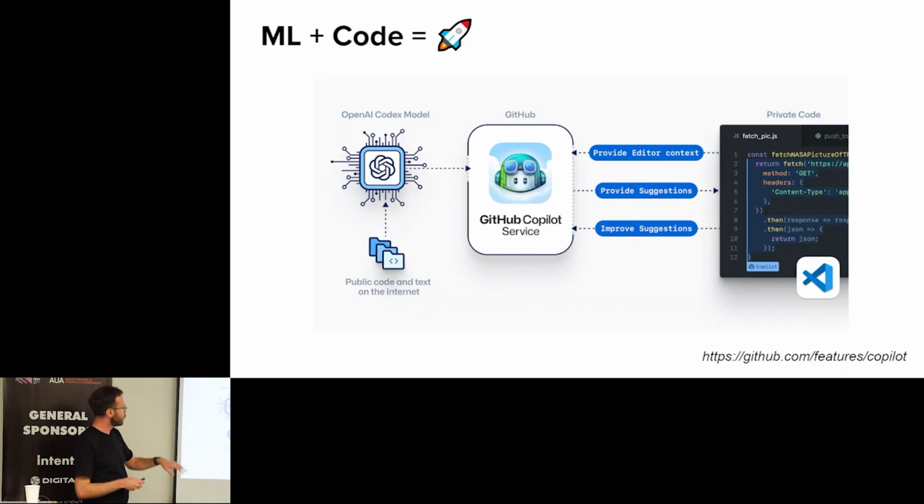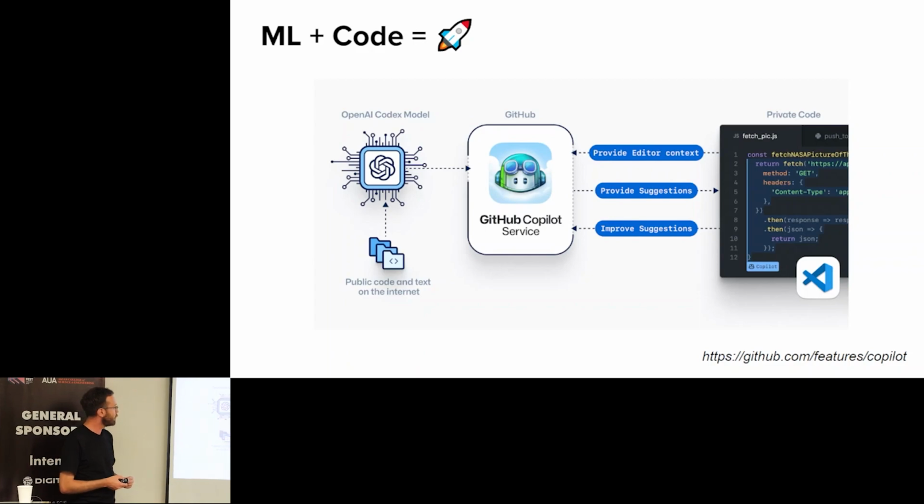The way it works is you have a plugin in VS Code, you type things, and that goes to a service called Copilot. Copilot is a project that GitHub and OpenAI do together, and that service is powered by Codex. So Codex is just a model, where Copilot is the whole service that does all the other things you need to do surrounding the model.